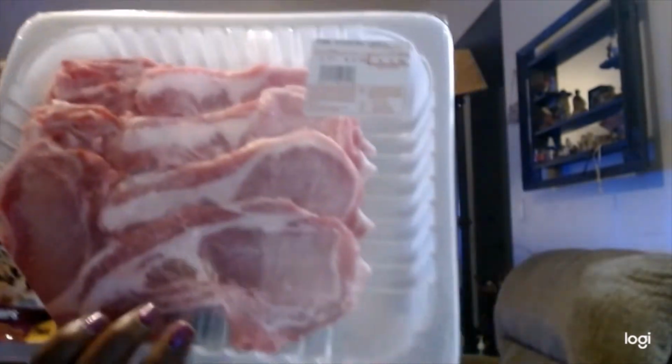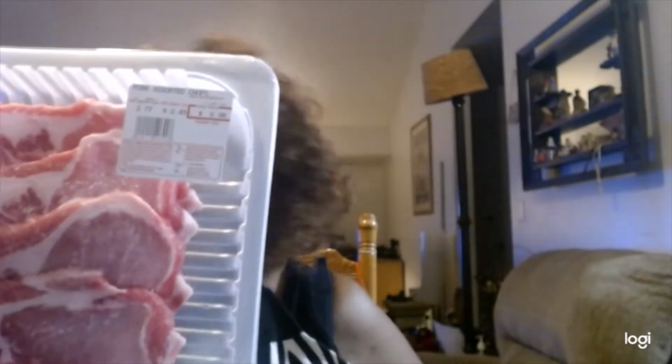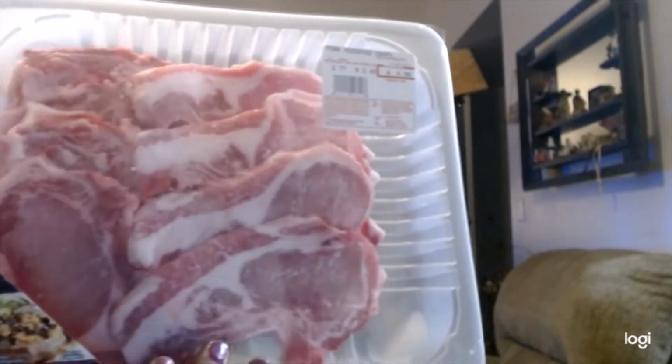Also, I picked up some pork chops. Now, some people don't eat pork. If you don't eat pork, you don't have to worry about it, but pork is a good meat to eat on the keto diet.